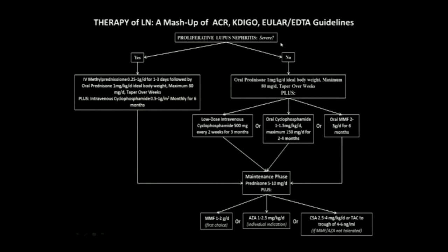It combines the American College of Rheumatology, KDIGO, and the European Congress's guidelines. So you have proliferative lupus nephritis. If it's really severe, and we can debate what severe means, patients will get IV methylprednisolone at some dose for 3 days generally, and then very high doses of oral prednisone. If the patient is less severe, maybe you'll skip the methylprednisolone and put them on high doses of oral prednisone.